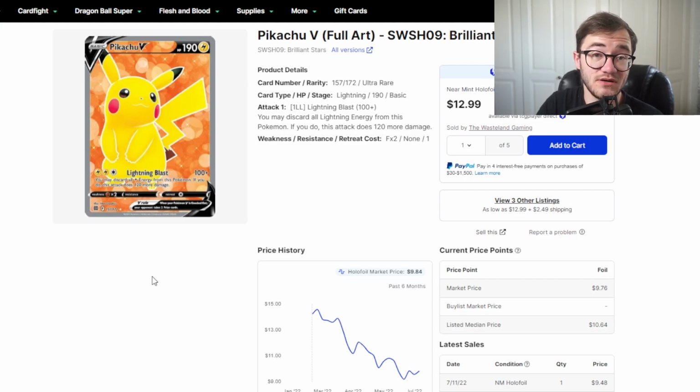Brilliant Stars booster boxes are getting quite pricey right now. We could do with another reprint. But until then, this is a great card to pick up for around $10.